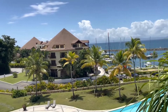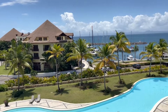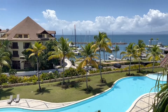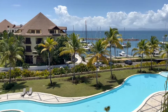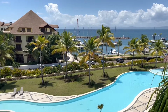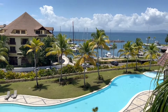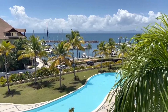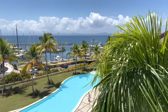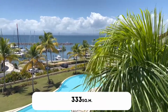So now let's talk about the numbers. So this penthouse with 3,584 square feet that has 2 floors, 2 stories, and a lot of rooms and a lot of space, 4 bedrooms and 4 bathrooms, will cost you $550,000 US dollars, for 3,600 square feet roughly.